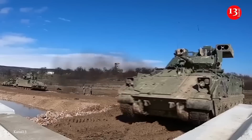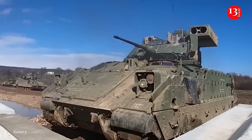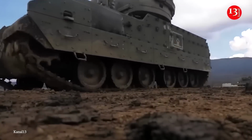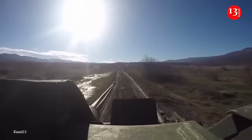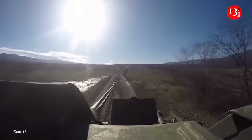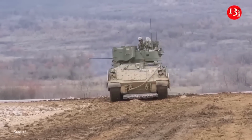The M2 Bradley's chassis is built for mobility, featuring a tracked configuration that enables it to navigate diverse terrains. Powered by a gas turbine engine, it can reach speeds of around 40 miles an hour on roads and about 25 off-road. The tracked mobility coupled with advanced suspension systems allows the M2 Bradley to traverse challenging landscapes, providing mechanized infantry with the capability to maneuver rapidly on the battlefield.